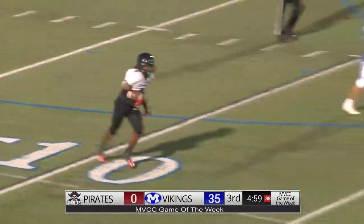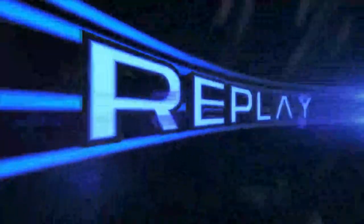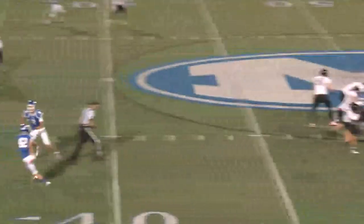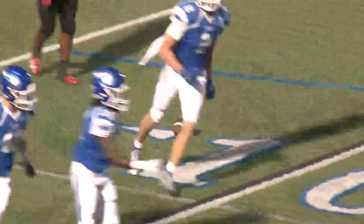Maybe we're going to look at this in the replay. Oh, 36. That's Henry Cooks. Great coverage there. He was on Antonio Robinson step for step the whole way and just waits till the very last second, puts his hand in there and pries that thing out. Nobody to oversee him, and just became really bad.